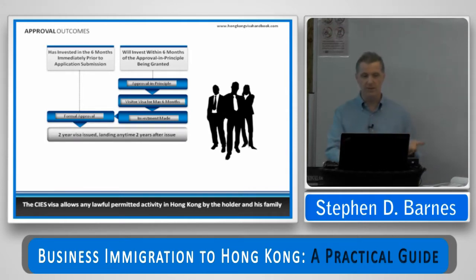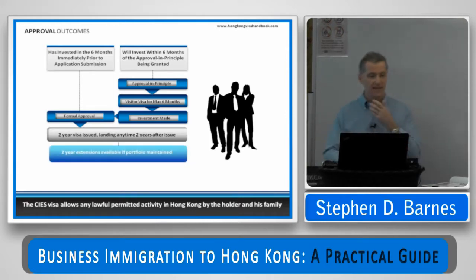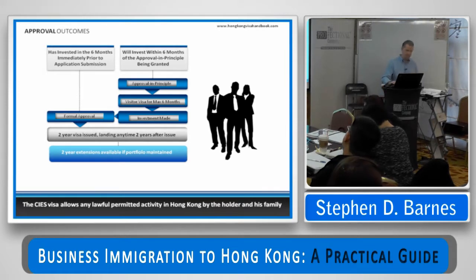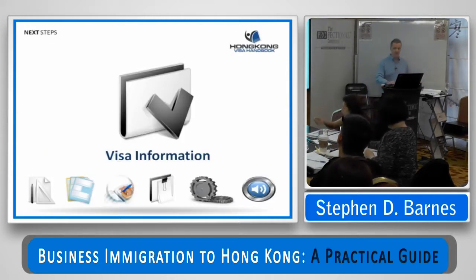Once you're formally approved, you get a 2-year visa, giving you landing anytime within 2 years after the issue, which is unusual because normally it's a 90-day period that you have to land after issue of the visa. And then, as I say, 2-year extensions are available on the basis that you've maintained that portfolio throughout the preceding 7 years. And again, after 7 years, you can uplift the money at the point of making an application for the right of abode or unconditional stay. Okay, so more information on that is detailed in the Hong Kong Visa Handbook.